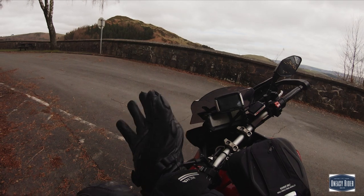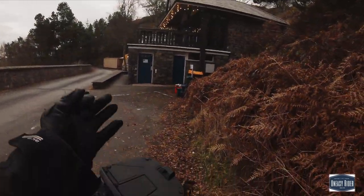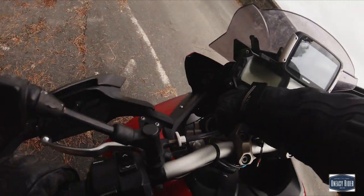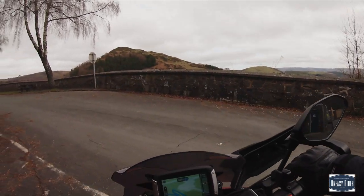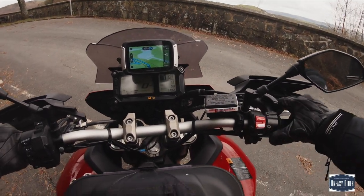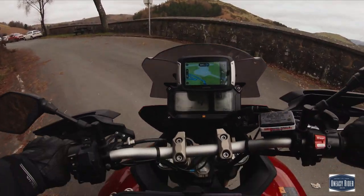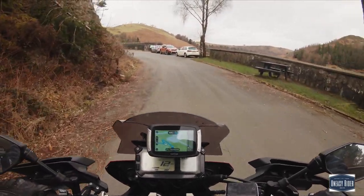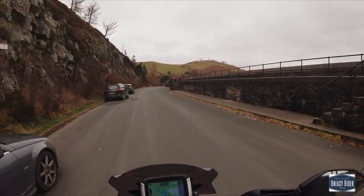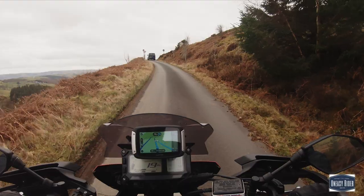Okay, so we've had coffee, toasted tea cake at this lovely cafe at the dam. What we're going to do now is ride back the same way. There's another way you can do it. You can go around the reservoir the other way. But I'm just a bit mindful that I've only got a couple of bars on the bike, on the petrol. So we'll just go back the same way that we came. What a view. What a great place to come.